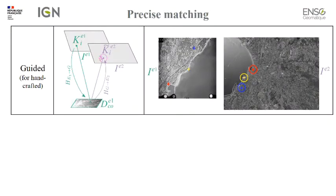There are 2 options in our pipeline to do precise matching. The first one is guided matching for handcrafted methods like SIFT. We project key points of one epoch to the co-registered DSM and back-project them to another epoch for prediction. And we only search the neighborhood of the predicted location to reduce ambiguity.